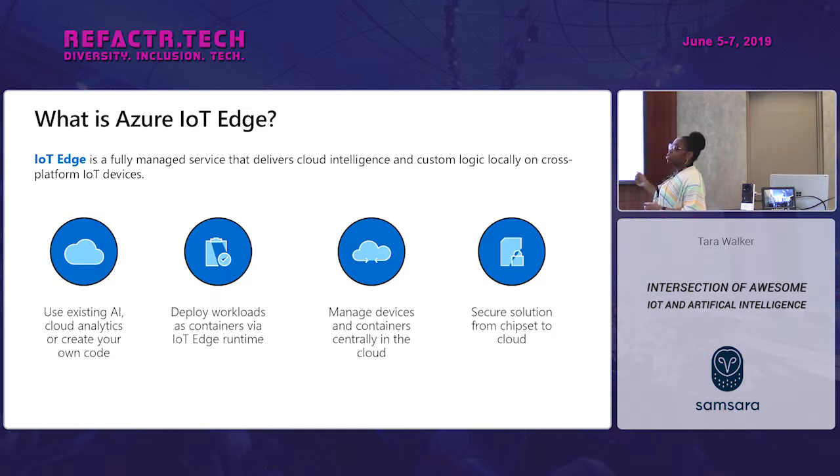So you can also do cloud analytics for it. You can bring your own code, ML. You deploy workloads as containers. This device is running Yocto Linux, but we support different OSs obviously. You can manage your devices in containers centrally at the cloud. You see that I use the container registry. You also can publish to Docker if you already have a Docker account. You're publishing things there. We didn't prevent you from doing that.